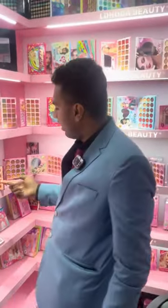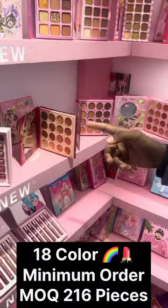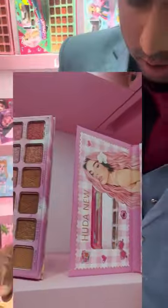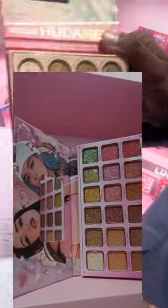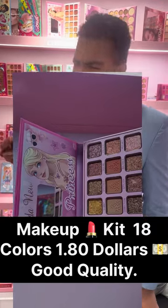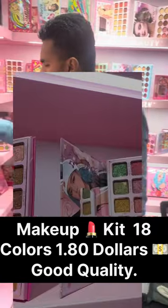The first one we have here is this one. These are the 18 colors. As you can see, it has 18 colors. Very beautiful. The quality of the colors is very good. And the price is just $1.80. Very cheap. China wholesale market, $1.80.